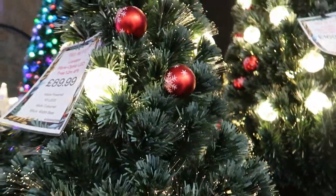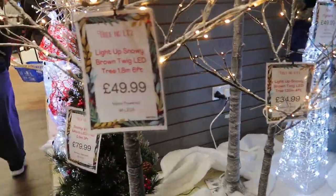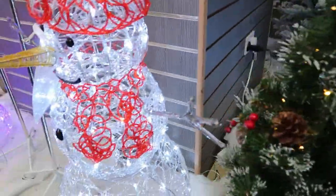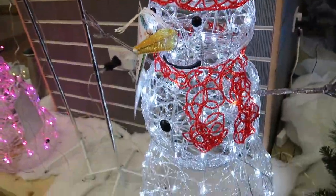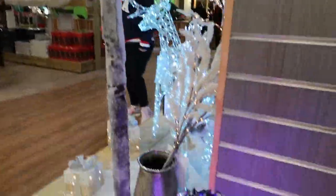There we go. Look at all these, Mum, these prices. I like these. Oh, that's nice. How much is that? £119. It's a lot, innit? You could have a Blackpool Pleasure Beach season ticket. You could, actually. Oh, I like this.